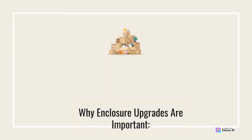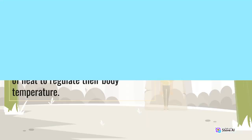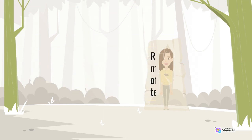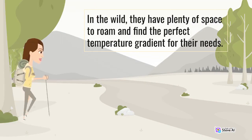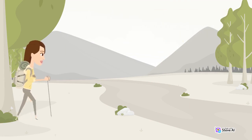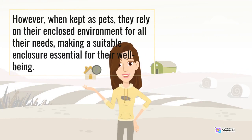Why enclosure upgrades are important. Reptiles are ectothermic creatures, meaning they rely on external sources of heat to regulate their body temperature. In the wild, they have plenty of space to roam and find the perfect temperature gradient for their needs. However, when kept as pets, they rely on their enclosed environment for all their needs, making a suitable enclosure essential for their well-being.